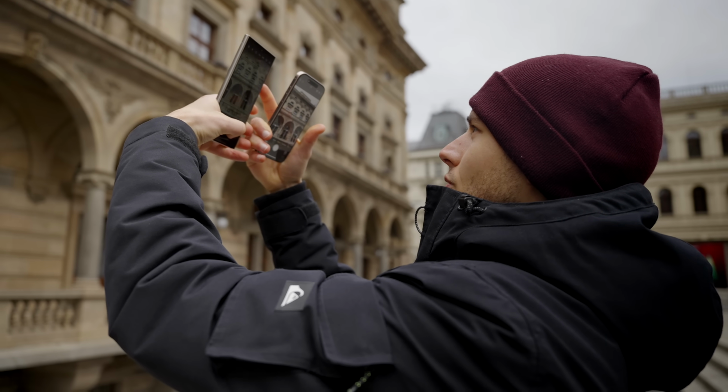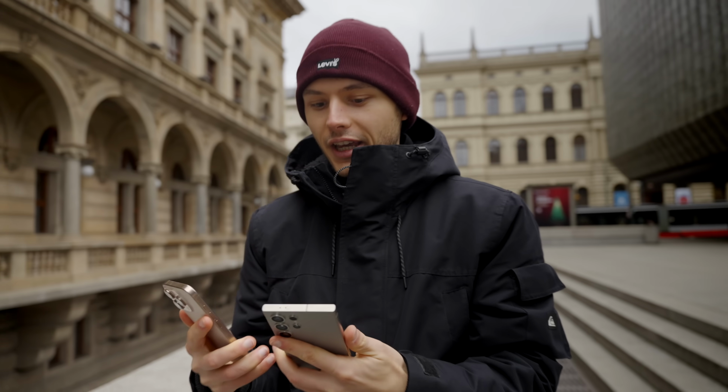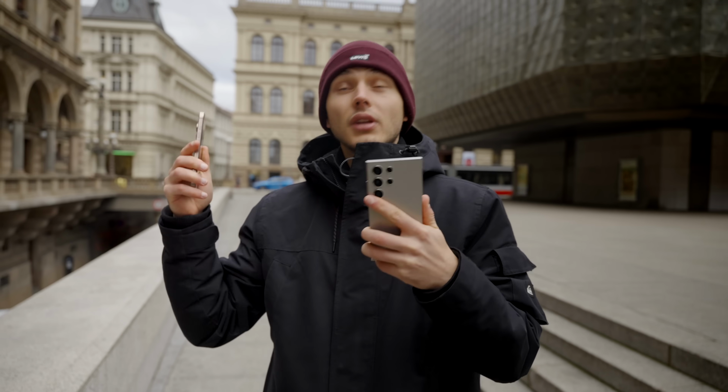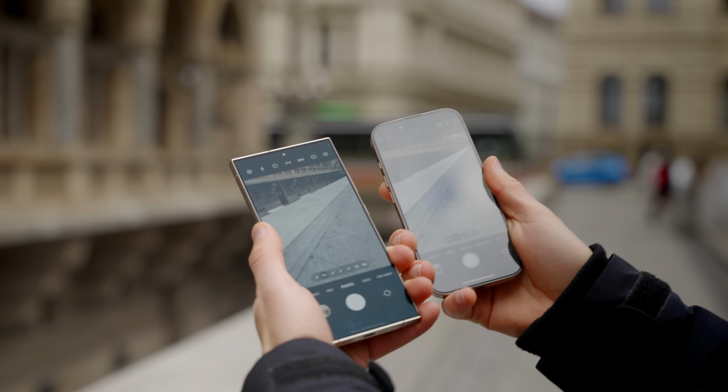Okay, 1, 2, 3, S24. You know, I really gotta say, I love the anti-reflective screen on the S24 Ultra. It's really noticeable in the weather like right now. I'm not so sure if it's noticeable for you guys, but in real life, the difference is really big.